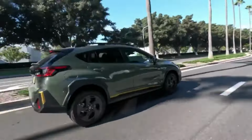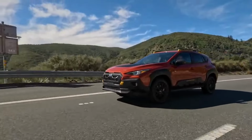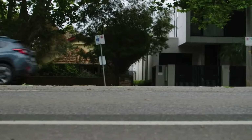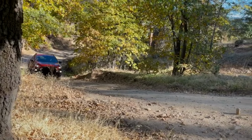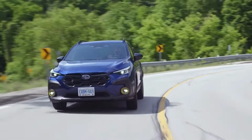Designed for those who want a smaller SUV without compromising on adventure readiness, the Crosstrek continues to be a top choice for young professionals, outdoor enthusiasts, and city dwellers alike. Subaru has fine-tuned its design for 2025, making it an even better option for those seeking a practical yet rugged vehicle.